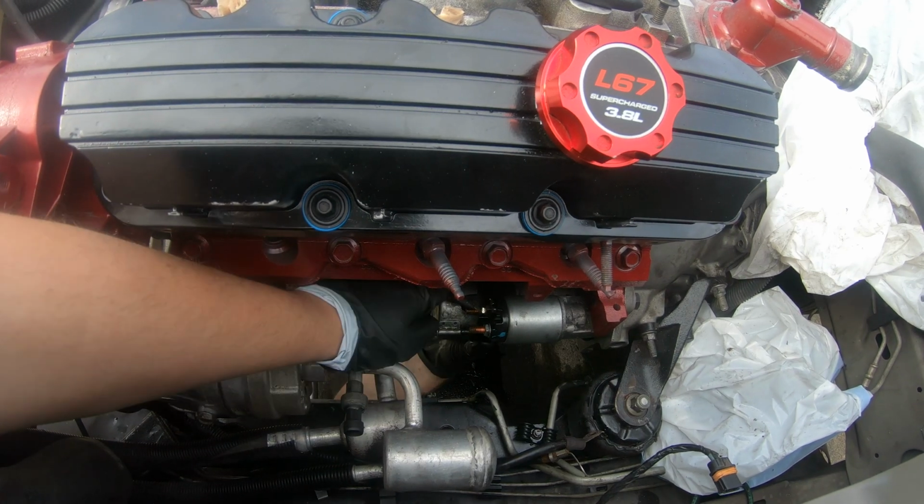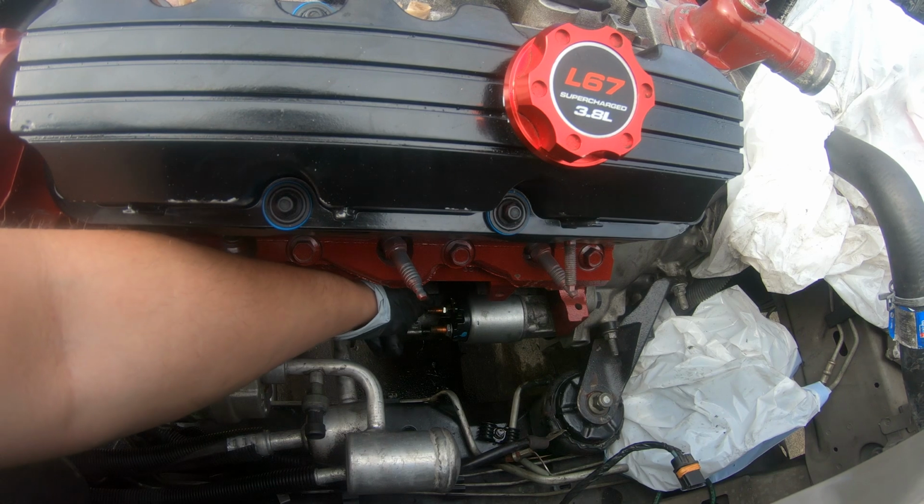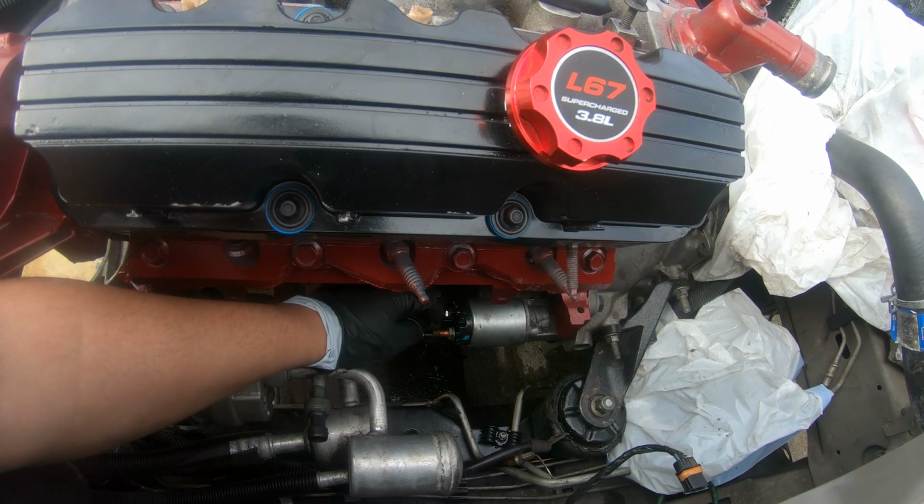I'm gonna have to look at some starter diagrams and make sure I get the right one. I think that this side is the negative, but I don't want to be absolutely sure.